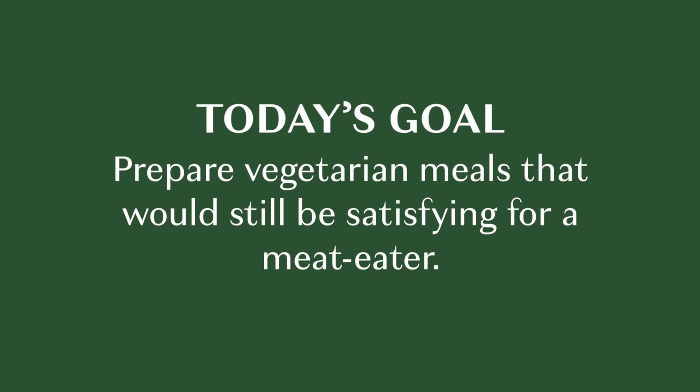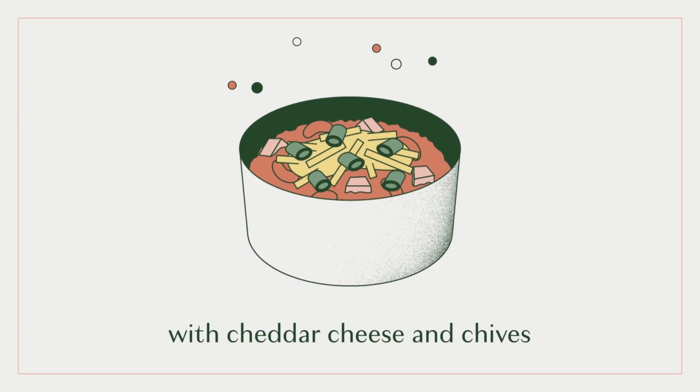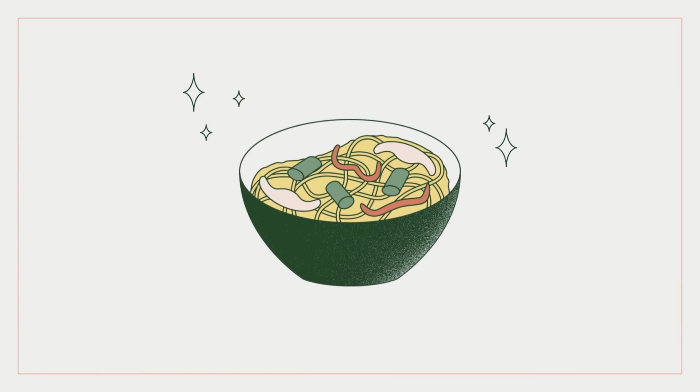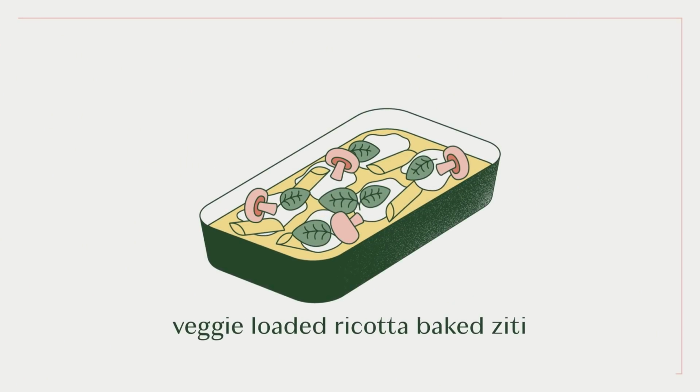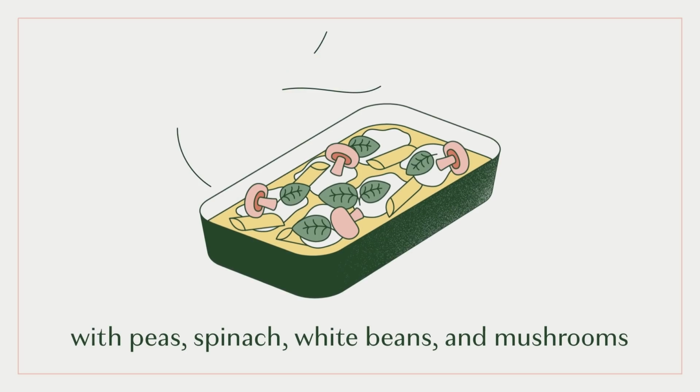So my goal today is to make them a menu that appeals to both of them, satisfying for Ryan, but delicious and veggie-centric for Angelique. I'm doing a sweet potato and black bean chili with some cheddar cheese and chives on top. I'm gonna do a soba noodle salad that has delicious roasted veggies. I'm doing roasted red peppers, some shiitake mushrooms. The oven is preheated, that's great. Finally, I'm gonna do a white baked ziti, some more mushrooms, and some green veggies as well.